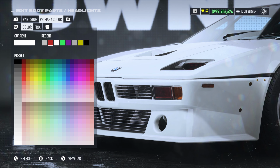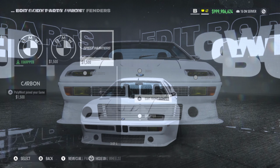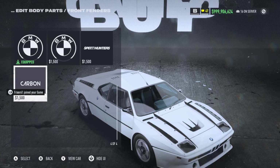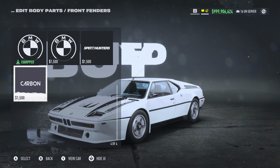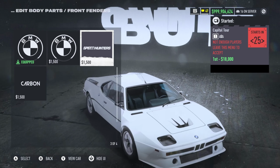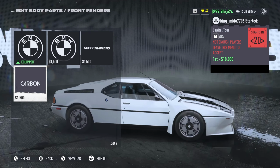Wait, can I still change the colour? Oh, wow. So we can give it yellow lights. Incredibly retro. Right. So we can either do that, which makes the whole front of the car look stupid. Oh, okay. I think we have to do that to get those blades of doom on the bonnet. So, normal. Go away, event. Normal. Pro Car. Speed Hunters, which just looks like it's bulging, which isn't very good. And that, yeah, I think it's got to be that.